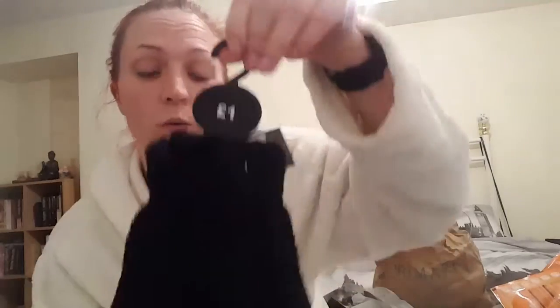And of course, another winter staple, gloves. You need gloves. So this is a 2-pack. They're just black, but they're that dead soft fuzzy material, the same as the cozy socks. And it's 2 pairs for £1, so can't go wrong with that. Can wear 1 pair while the other one's in the wash.